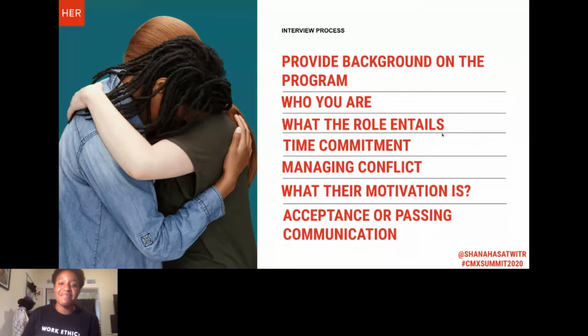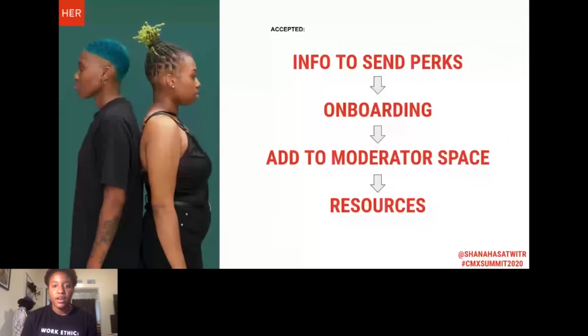Once you have accepted them into the program, send them an email that requests their details. The things that I asked are their name and preferred name, pronouns, when their birthday is so that we can celebrate it, an address so that we can send them surprise stuff, what their t-shirt size is so I don't ruin the surprise when I send them stuff, and things like that. So you want to have stuff that you can take action on, not just random things to ask them for. Once they send you these details, then send out their onboarding information. And only once they have gone through that, show them the moderator space and the resources that they can refer to during their time as a moderator.